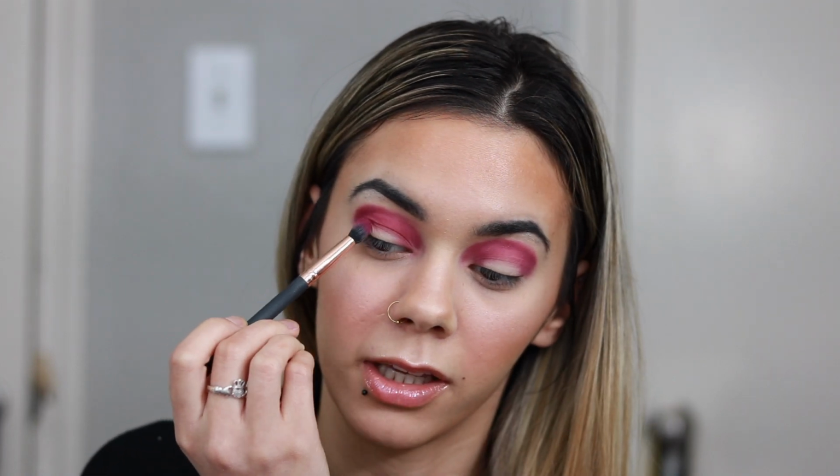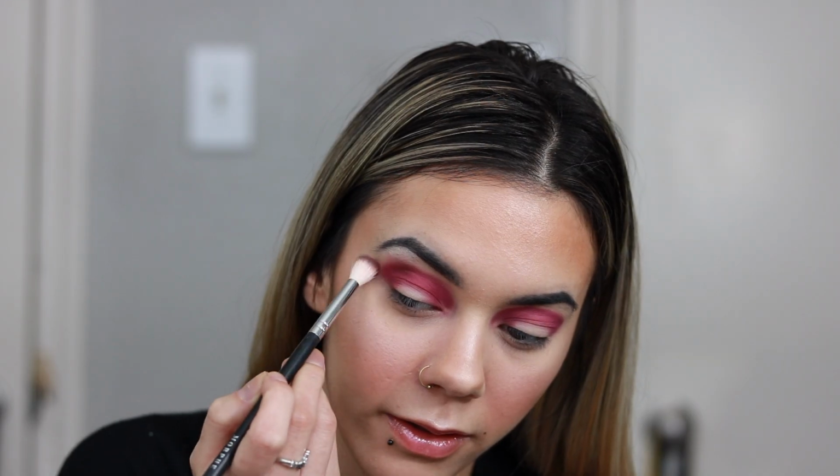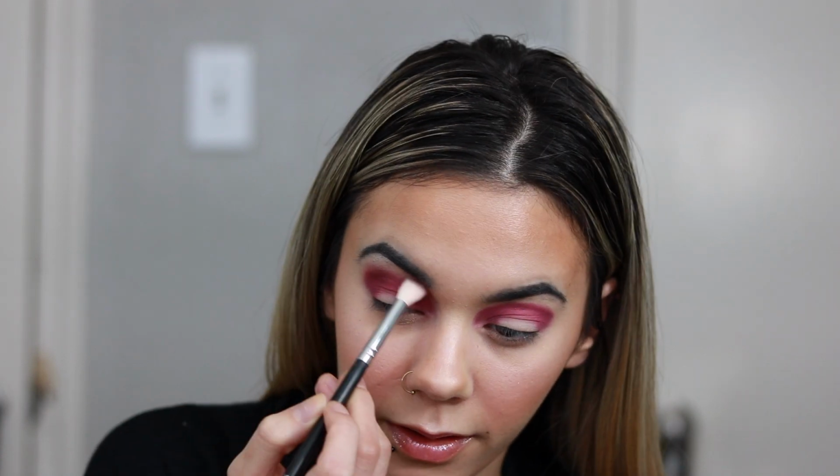I do want to make sure that I have some of this shadow on the outer corner as well as the inner corner. And I'm going to go in with my Morphe M518 brush, and I'm going to dip into that shade Yugo very, very lightly, tapping off the excess. And then I'm going to slightly blend this out.